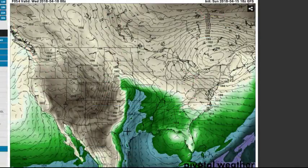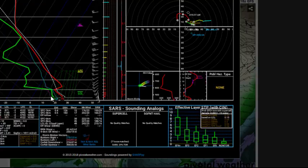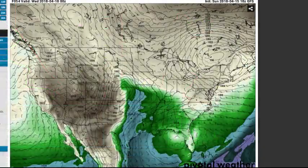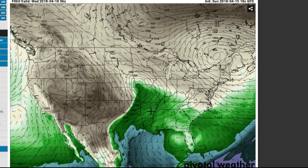Let me go down to Austin. Austin, Texas. Now this definitely looks better there. But I don't know if this is going to be enough to help things on... Okay, I'm sorry, this is Tuesday. So yeah, Tuesday I'm not sure if we're going to have enough air mass recovery by then. So we move this forward.